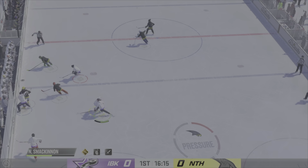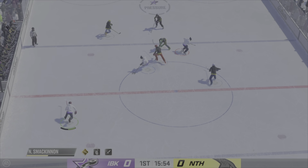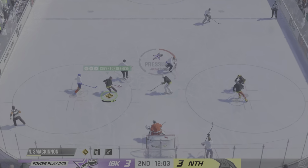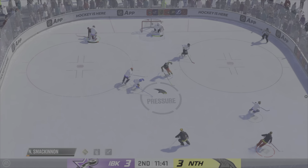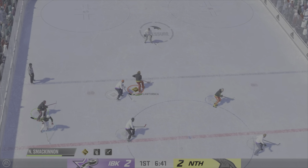The Icebreakers gain possession along the wall. And that's deflected. And a smart heads-up play to poke that away by Watson. Moves it to MackinnHim. I love this save, James. I mean, the goaltender is so aggressive on this play. Doesn't give the shooter space to get it over to MackinnHim. The Nighthawks grab possession of the puck.